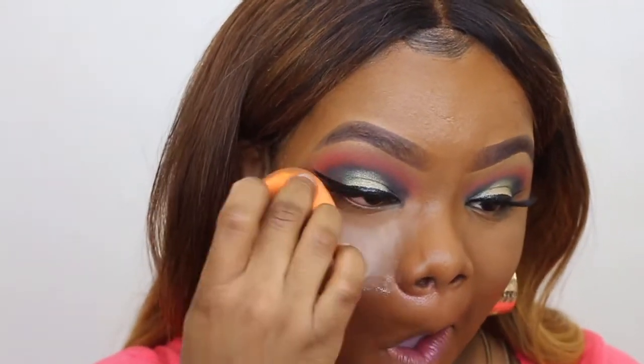So I'm going to use the same sponge on the clean side to apply the powder to my face. Wow. I'm not going to use it to bake because I don't really know how it works so far, and translucent powders are very tricky on my skin because my skin has so much texture. But so far I really like how it looks. I'm going to let that sit for a few.